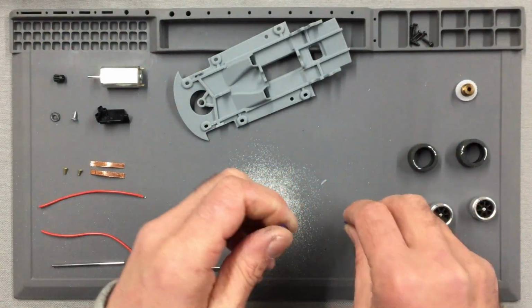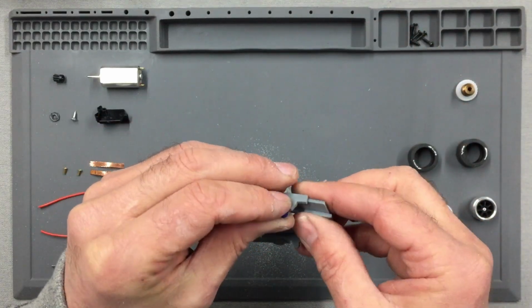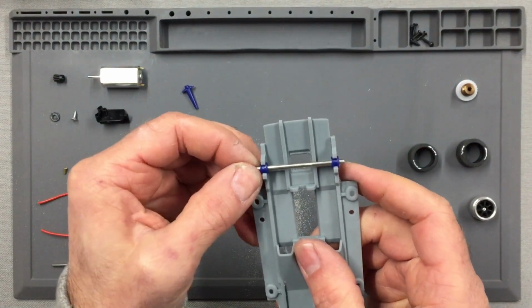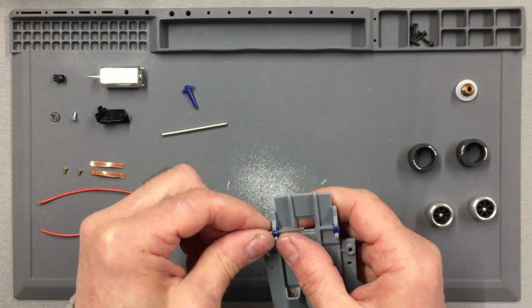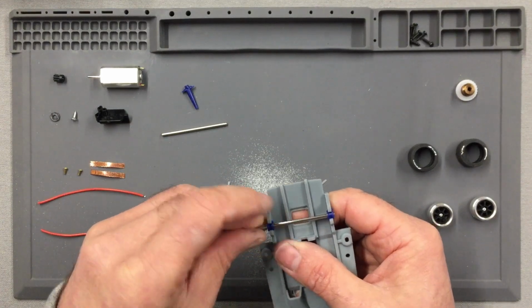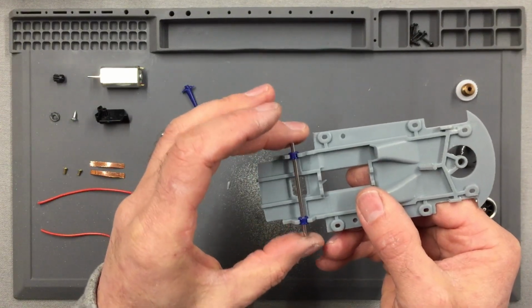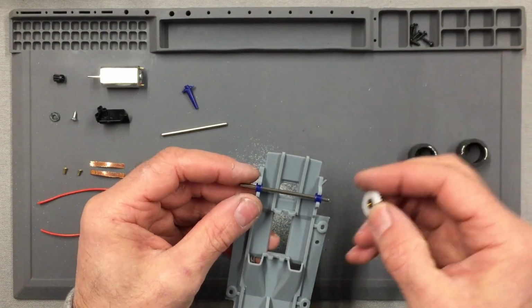So all we do for that, we just liberate the bearings from the little sprue. We can clip them in nice and simply, just like so. And then all we need to do is just make sure they're nicely lined up by jiggling them around, and make sure that they're all seated exactly where they should be and the axle is nice and free to turn, which it is, and there we are. That's absolutely fine. So next job is to get the pinion in.